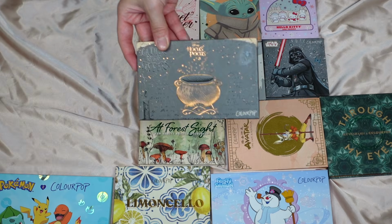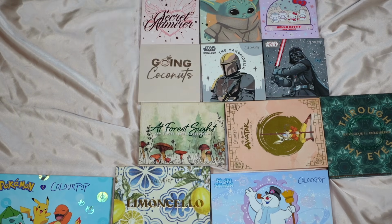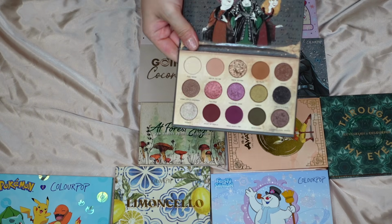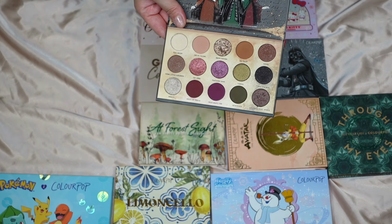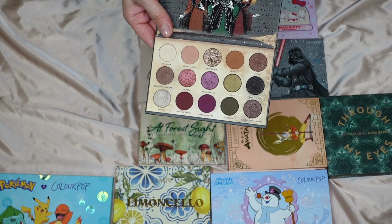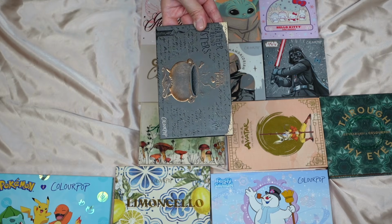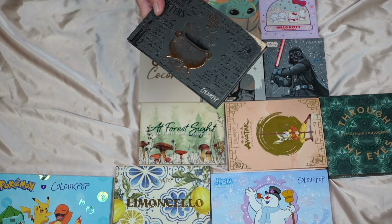I'm gonna keep the Hocus Pocus palette. I don't know that I'll ever be able to get rid of this one, even though it is really old at this point. The formula doesn't last that long on me. I do notice a bit of creasing throughout the day, but I love the grungy tones in here, so I'm gonna keep this one, and I especially love reaching for this one throughout October. It's just like the perfect October palette to me.